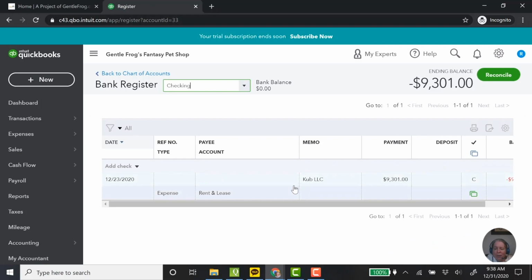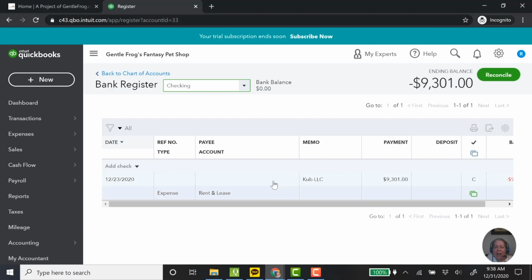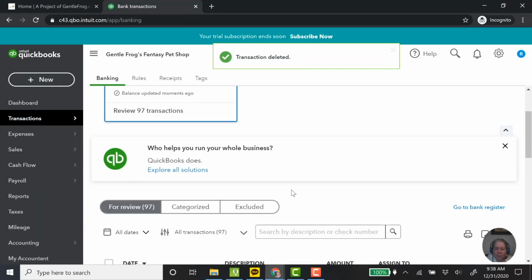So when I say Go to Bank Register, I can now see that I've given money to Cub, but the payee is blank. Said differently, why I'm concerned about that is that I can't pull up any sort of report that says how much money did I give to Cub. I can't generate a report that says I need to issue a 1099. How much money did I give to Cub? So I'm going to go ahead and click on this. I'm going to delete it. It's going to put it right back to where it started. I'm going to go back to where I was.